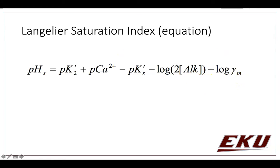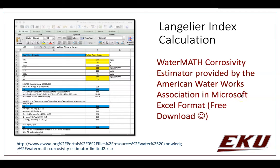So this looks pretty complicated, right? Measuring the calcium, the pH, the alkalinity, we can do that in the lab. And then these constants, how do we figure that out? What's gamma? So it's not that hard for a water plant operator, actually, because groups like the American Water Works Association have made these math corrosivity estimators. They're free. They're available in Microsoft Excel format. This isn't new. This wasn't before Flint. This did exist. Most water plant operators pay attention to their corrosivity.